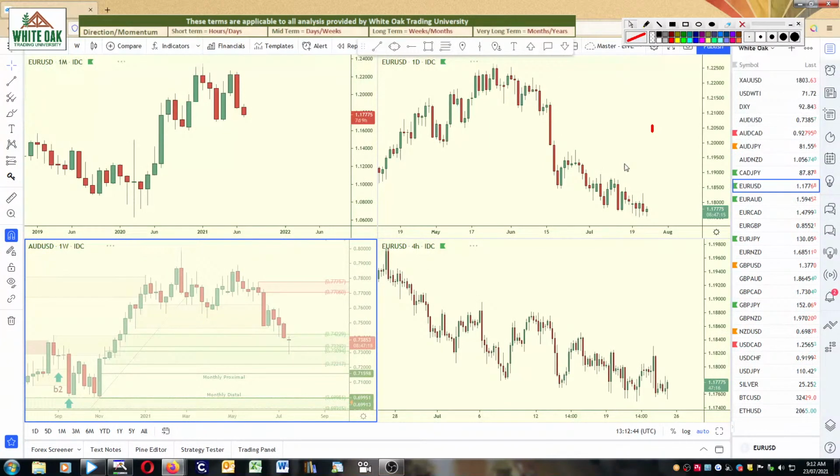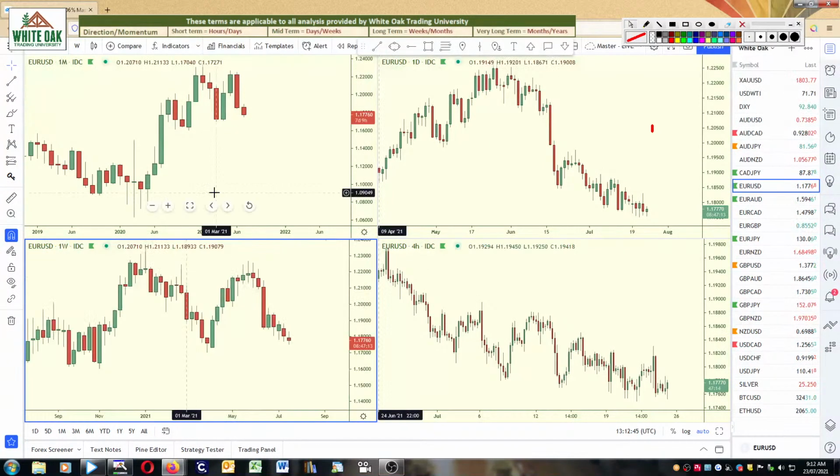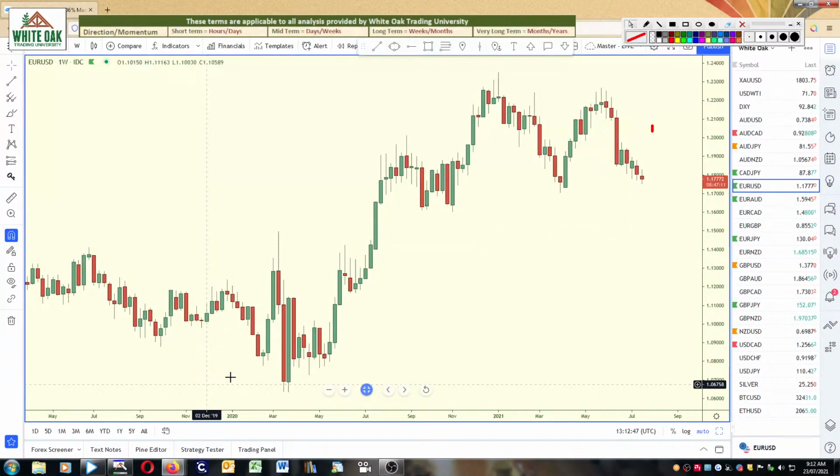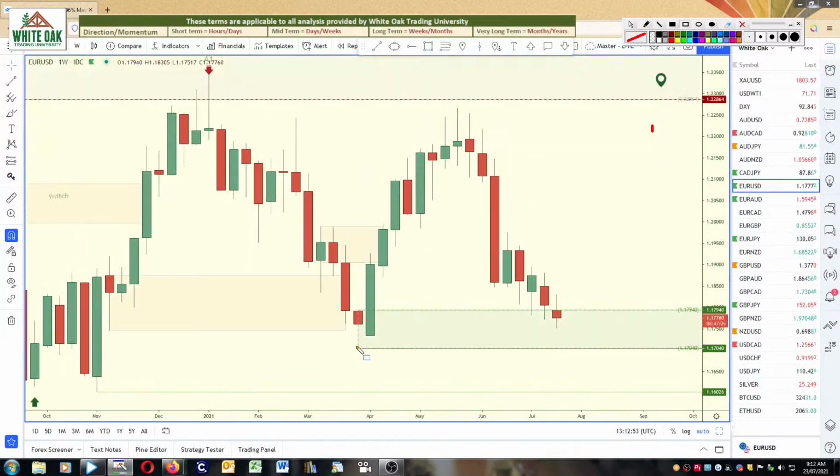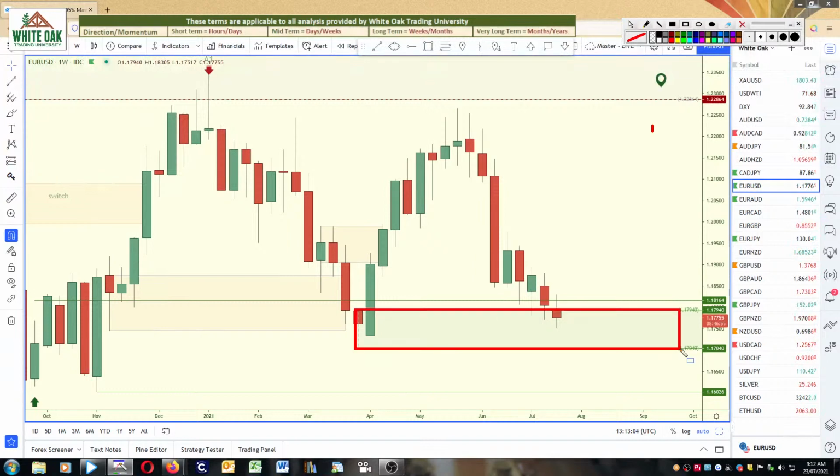Euro US dollar, still holding the area of demand. So very similar to the dollar. Sometimes there's slight changes in the location of price. Like right now we have this area of demand on the weekly chart, just like the dollar has an area of supply on the weekly chart.